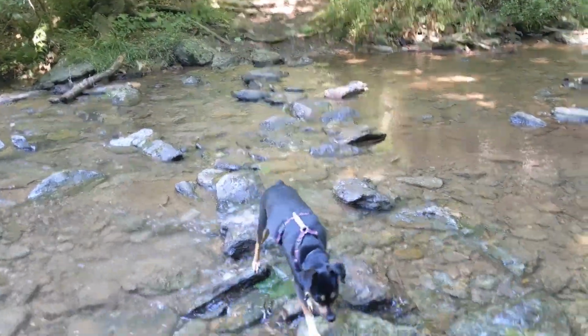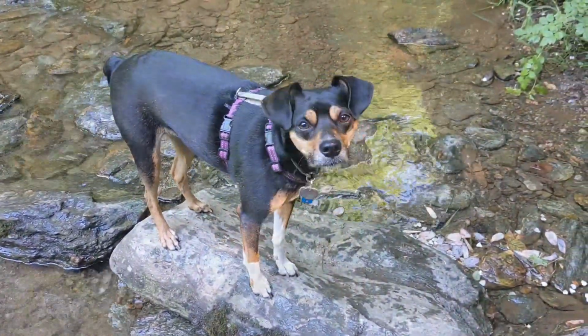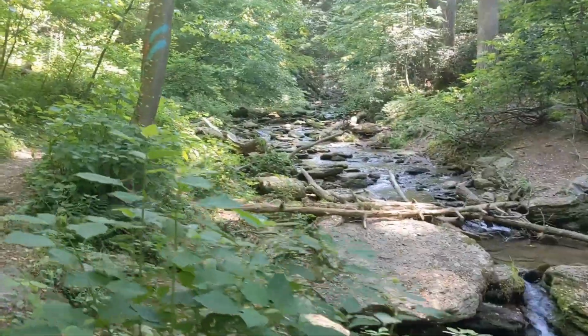That's some good water, huh? Nice and fresh. Here we are, right along Kelly's Run.